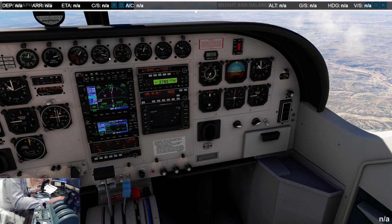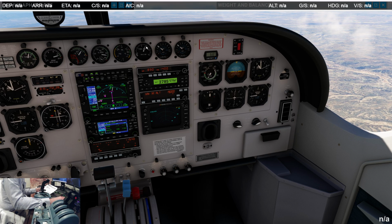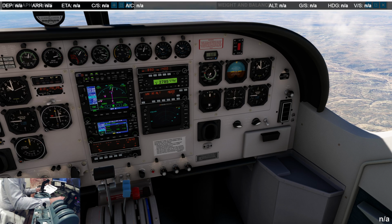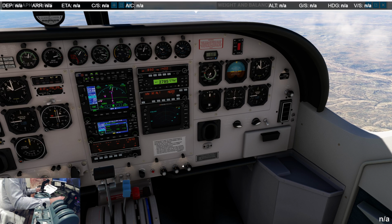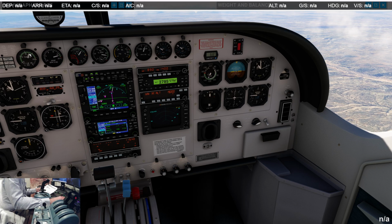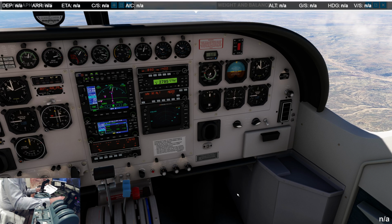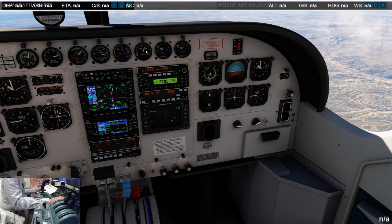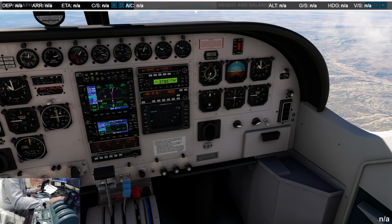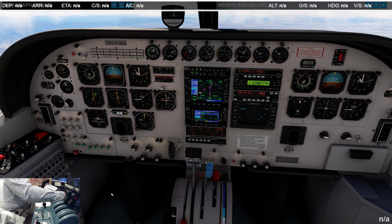Our fuel flow, where is that? Oh, it's gone down. Awesome. So we're much more economy-like. Good. So we're at 12, basically 12, 17 and a half. Okay. And our fuel flow is about 270, which is great. So now we're going to go ahead and conserve fuel. Nice.